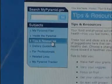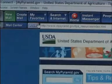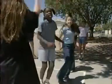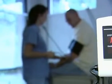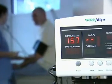She can click on tips to find out more about each group. She can also print out the results for a quick reference. Keep in mind that the recommendations in My Pyramid are for people over 2 years of age, but they're not to be used if you have an ongoing health condition like diabetes. You should talk to your doctor who can determine what dietary plan is right for you.